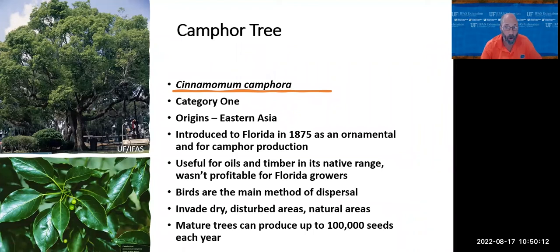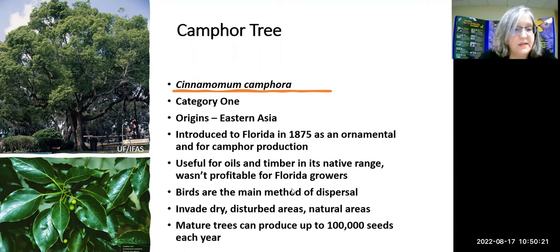Our native birds could get by just fine without these berries, but this is one of the many problem trees that we have here.